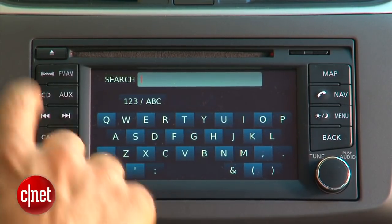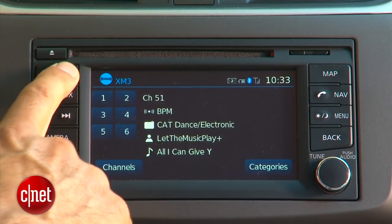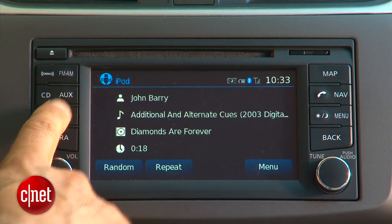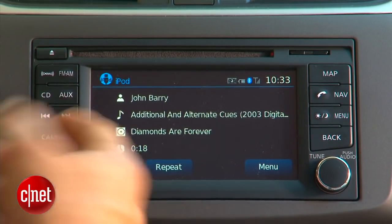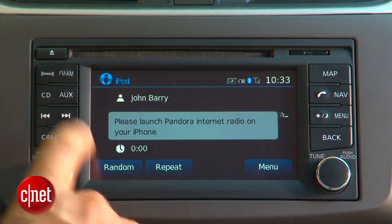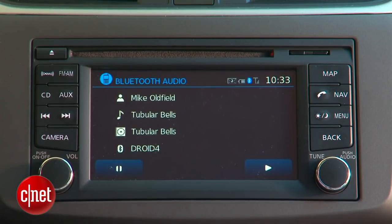Now on to our media sources. All the big boys are here with the exception of HD radio. We've got satellite radio, AM and FM, single slot CD above it right there. And under aux, you rotate through several modern sources, including your iPod or USB device. I've got an iPod in now. Tagging looks fine. You've also got Pandora support, though it will not work on my Android phone for whatever reason. And you have Bluetooth streaming as well. And the MetaTag support on that is also quite good.